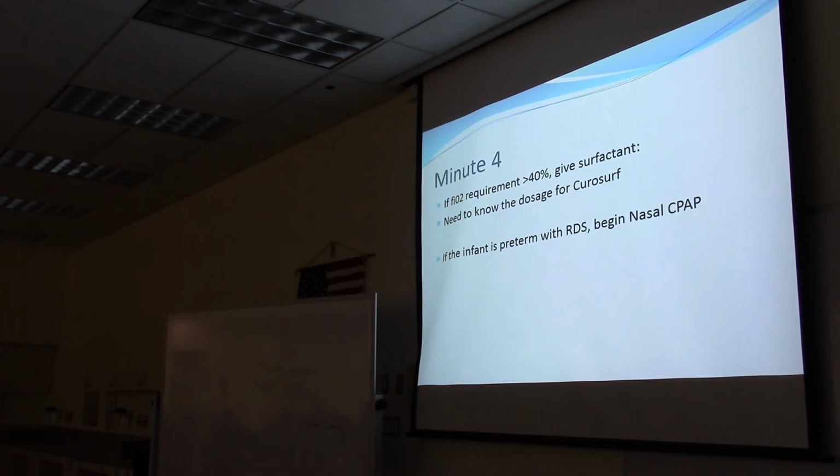All right, so in minute 4, if the FiO2 requirement is greater than 40% in order to keep your O2 sats where they're supposed to be, then you give surfactant.